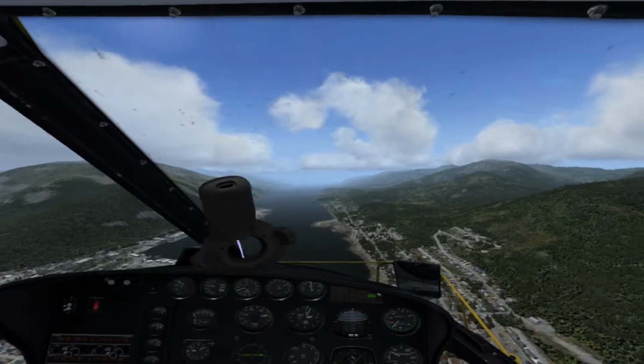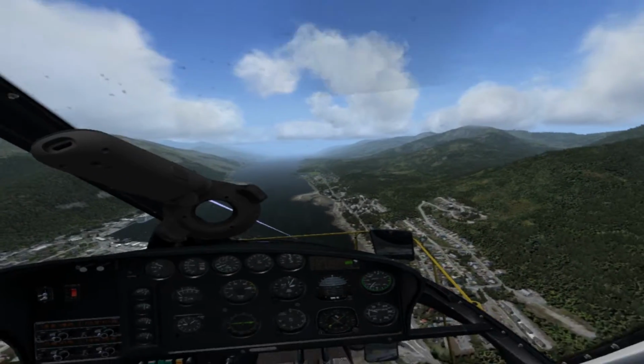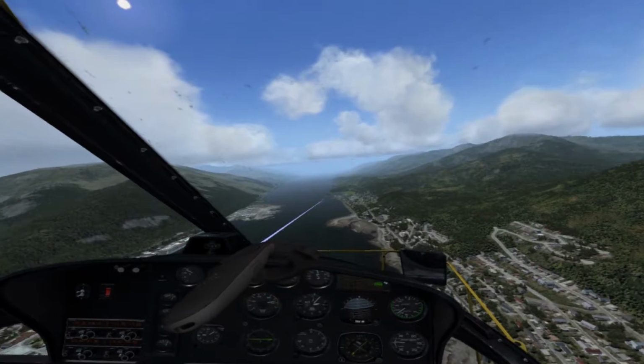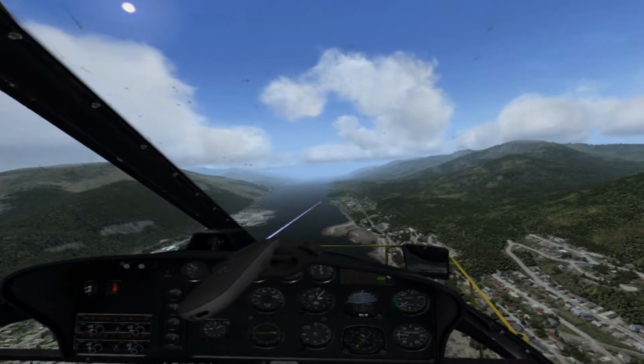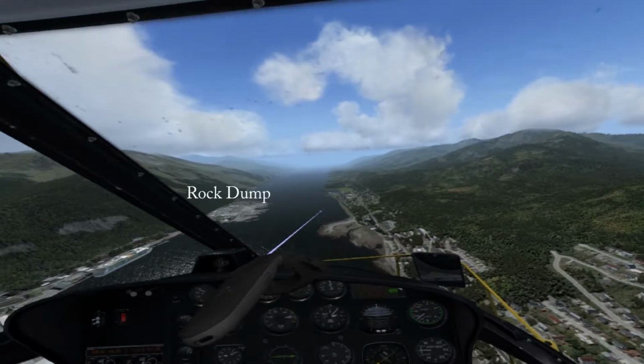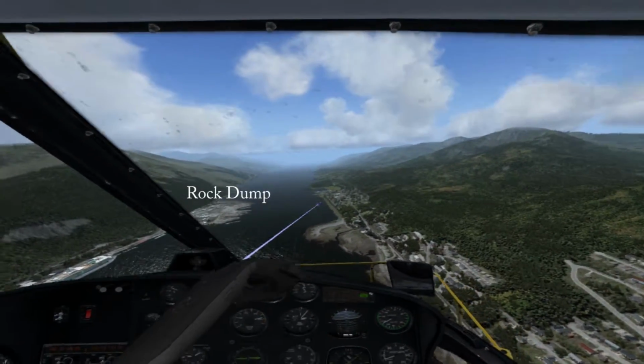We would say that we're at the JD Bridge, or the Juneau Douglas Bridge, at 2,000 for Mayflower Island, which is this tiny island right in front of us here. I'll point it out as we get closer to it. It has a little Coast Guard station on it, right next to Sandy Beach.